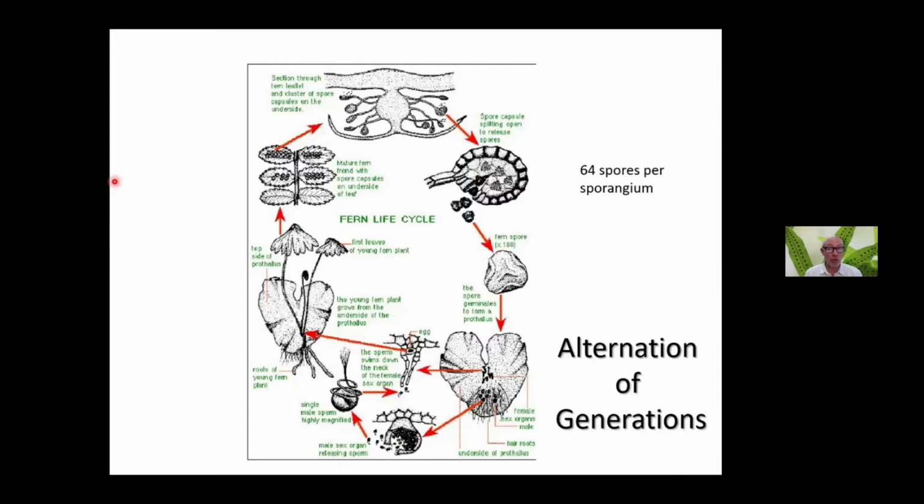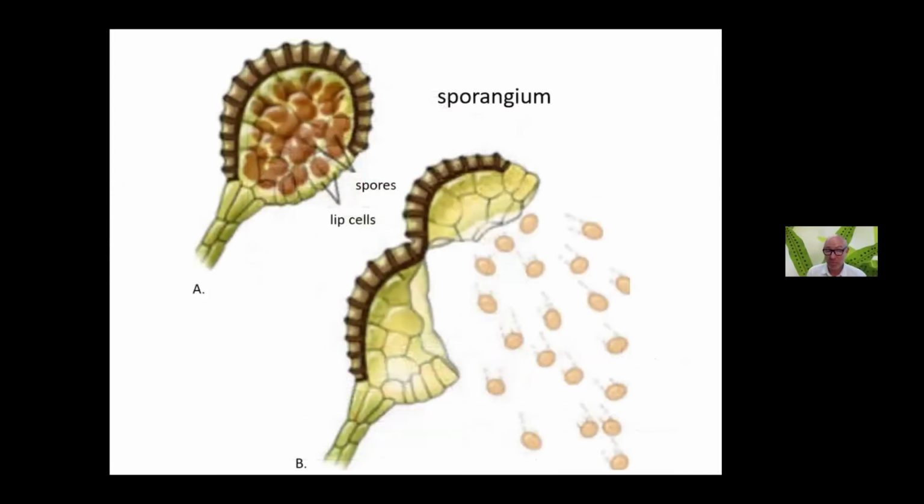Old, old, old, old, old. Ferns had this figured out way before the flowering plants were even a thought. Here's an up close of the sporangium. I mentioned those very weak little cells that can pop apart and kind of cough out the spores into the air. Remember, there weren't any animals. There were no animals around.